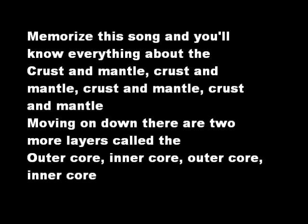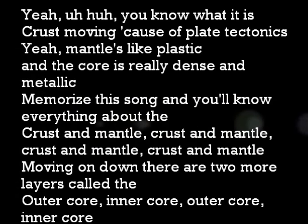Yeah, you know what it is. Memorize a song and you know everything about the crustin' metal. Moving on down, there are two more layers called the outer core, inner core. Yeah, you know what it is. Crust moving cause our plate tectonics. Yeah, mantle's like plastic, and the core is really dense and metallic. Moving on down, there are two more layers called the outer core, inner core.